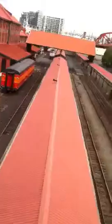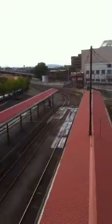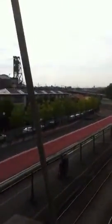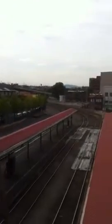Man, the bridge keeps on shaking. Oh, now the train horn's over here, on this side. Hope it's a new Amtrak coming in. Because if it is, that'd be so awesome.